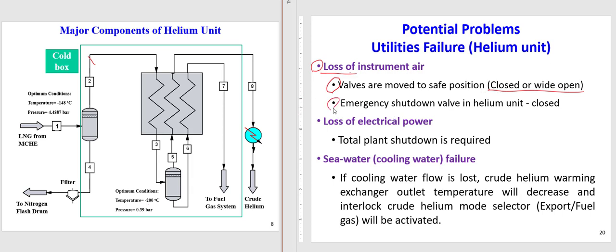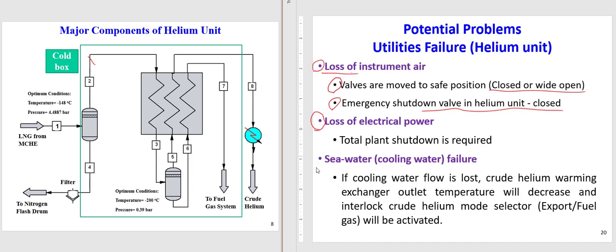And we also have to close the emergency shutdown valves. I mean the feed valves to the unit, to the exchanger, will all be closed, so none of the equipment will be under pressure or under high temperature. There might be a loss of electrical power for any reason, let's say stormy weather. In that case, a total plant shutdown is required if there is no electricity. But usually we have a utility unit with an electrical generator that produces electricity.